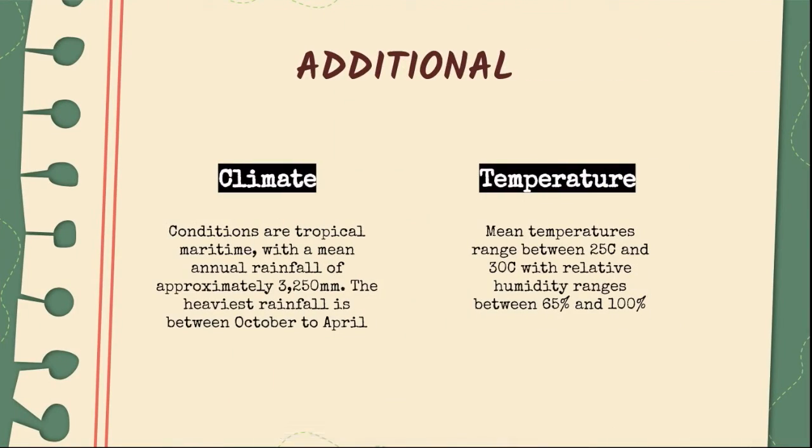For additional information on the climate, the conditions are tropical maritime with a mean annual rainfall of approximately 3,250 millimeters, and the heaviest rainfall is between October and April. A noticeably drier period occurs between May and September during the southeast monsoon. The mean temperature ranges between 25 and 30 degrees Celsius, with relative humidity between 65% and 100%.